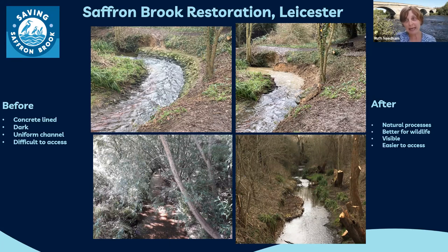Biggest challenges was again getting permissions from the Environment Agency and the City Council, but after a bit of convincing, they've been really supportive and really understanding. Just the change in river management has taken quite a bit of dialogue to get them to back it. And again, we've had a lot of conversations with the public.